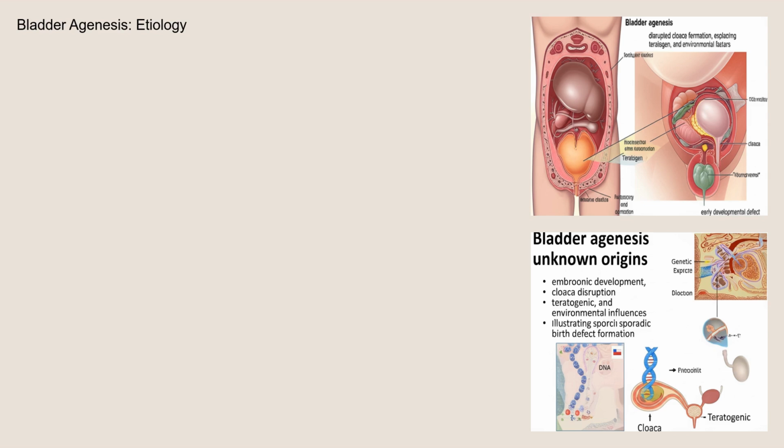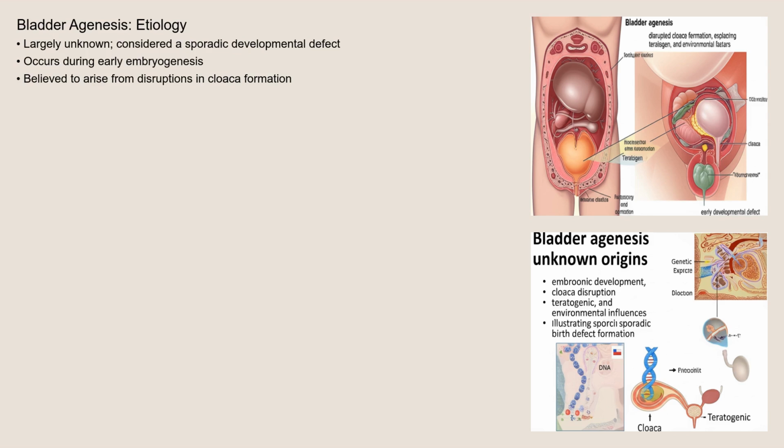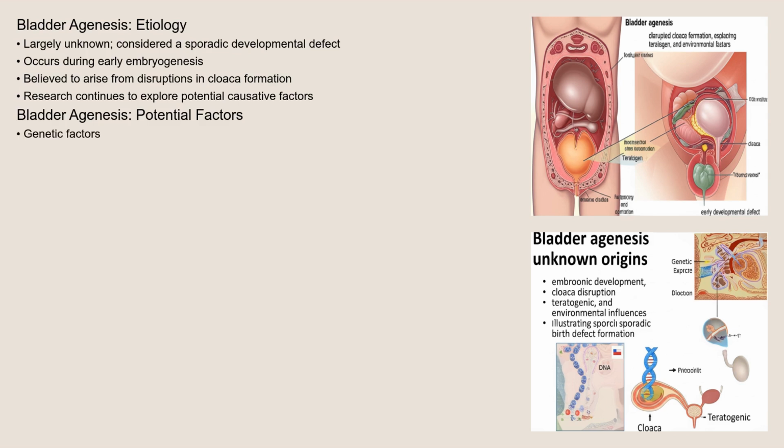The exact cause of bladder agenesis remains largely unknown, but it is considered a sporadic developmental defect occurring during early embryogenesis. It's believed to arise from disruptions in the formation of the cloaca, a common chamber in the early embryo that eventually divides to form the urinary, intestinal, and reproductive tracts. Genetic factors, teratogens, agents that can cause birth defects, and other environmental influences during critical periods of development may play a role, but definitive links have not been established. Research continues to explore potential causative factors involved in bladder agenesis.